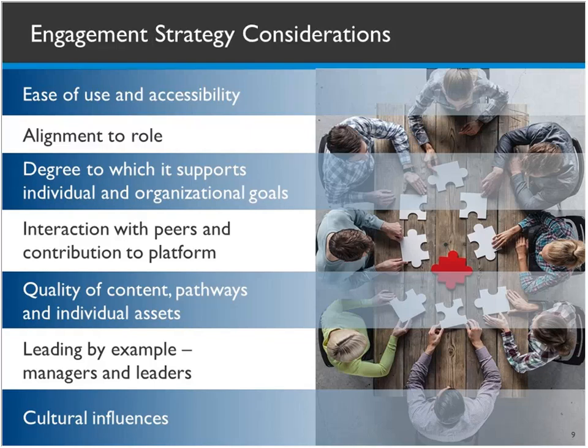That gets us to user engagement. User engagement will ultimately determine how successful these types of programs truly are. Getting buy-in and adoption will lead to more utilization of the platform and the model, and ultimately drive more effective organizational learning. Some of these critical elements from an engagement perspective are certainly ease of use and accessibility.